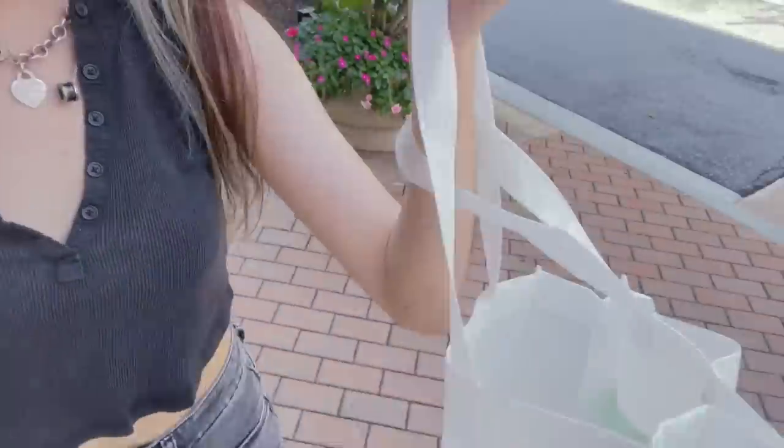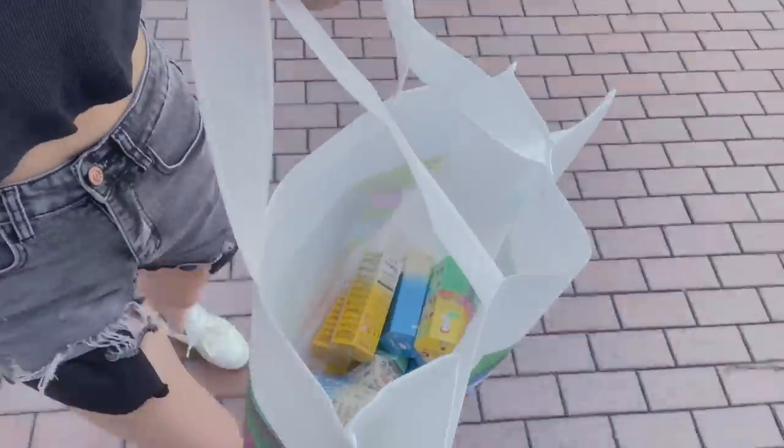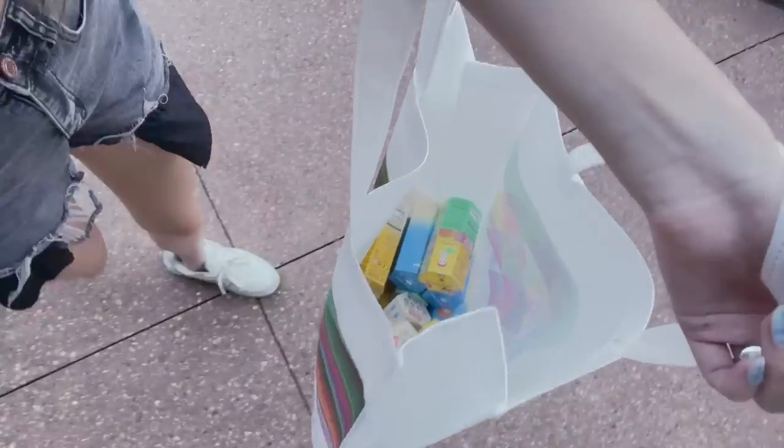Craziest bag I've ever secured. Do you guys see all the sunnies? We got a lot of them.